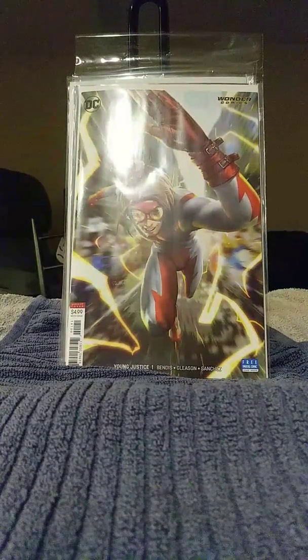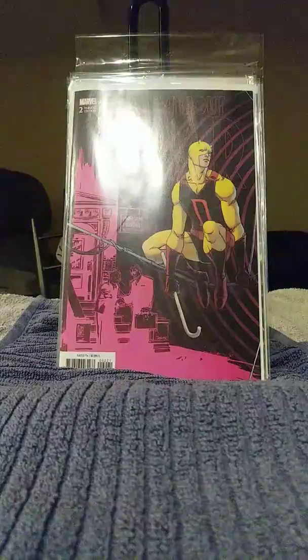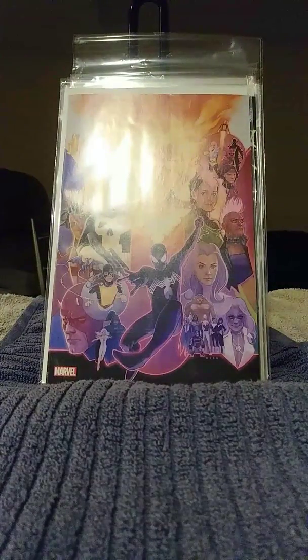Midtown. Man Without Fear number 2 variant, old school costume. Next up was the X-23, the Guardians variant. That's issue 8. Yep. This is real cold too. I haven't seen, look at these books, but this is the variant, that's another anniversary variant.